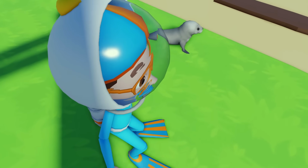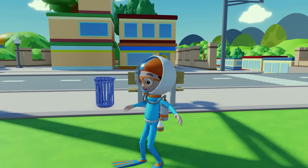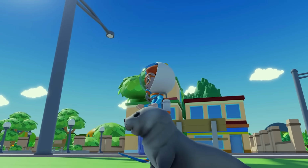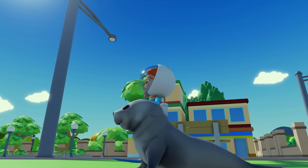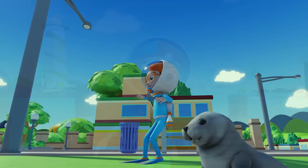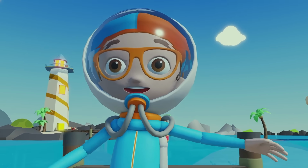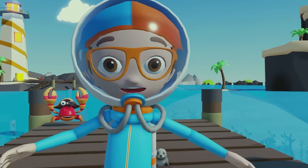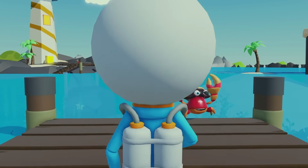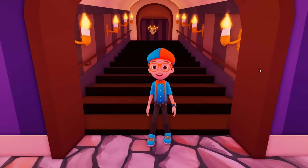Oh yeah! Hey everyone! Thanks so much for helping me on that adventure! We found the gemstones, found the treasure, saw some underwater creatures! It was a perfect adventure! Me and my baby seal friend are gonna go for a swim! What's that? There's a pirate crab behind me! Uh-oh! Better not let him pinch me! Bye-bye!